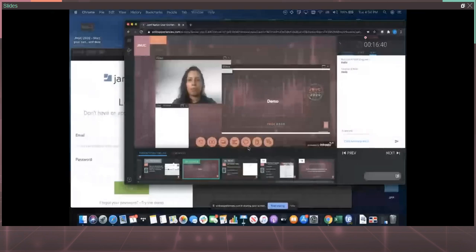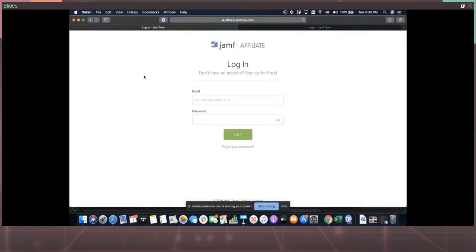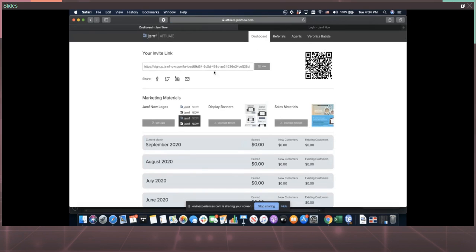All right, and hopefully you can see my screen here. I'm going to go ahead and log us into the Jamf Now affiliate portal. It's available on any modern web browser, so it should make it easy for you to access your accounts when you need to. So as I mentioned in the previous slide, your sign up link is easily accessible here right when you sign up to the dashboard.